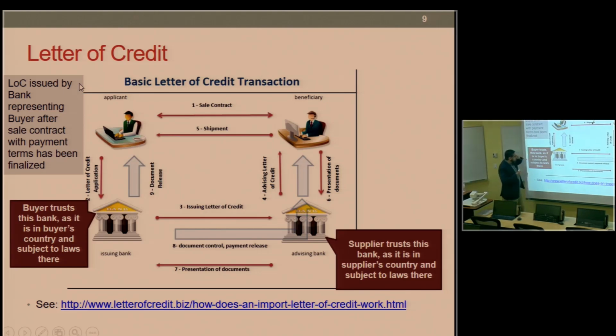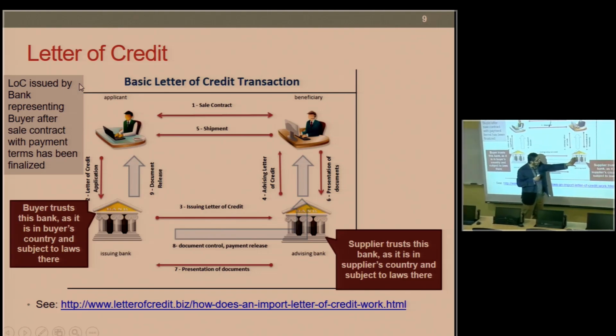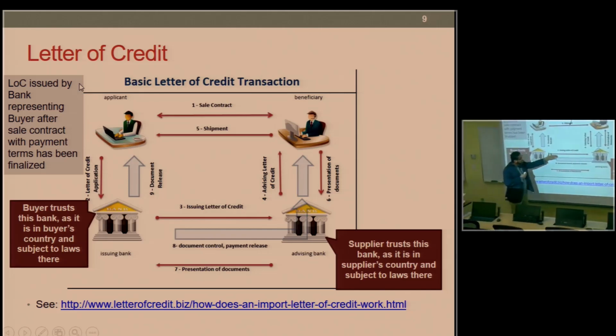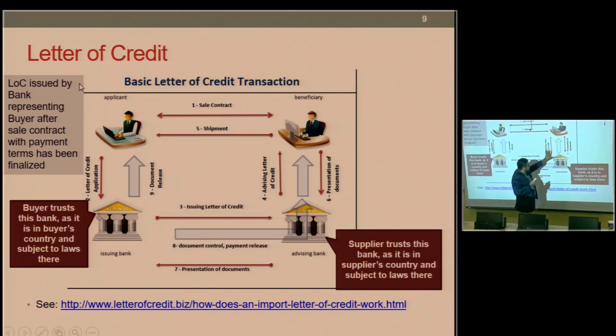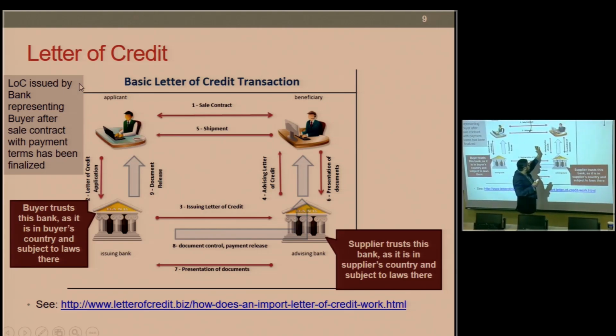This issuing bank will then issue the letter of credit, and it will send the letter of credit to a bank in the supplier's country. The supplier trusts this bank because it's in their country. The buyer trusts this bank, and the two banks trust each other because they have worked with each other in the past. Once this bank gets the letter of credit, it tells the supplier that the letter of credit is with us. You can begin production, you can do whatever you want to do and ship the goods.